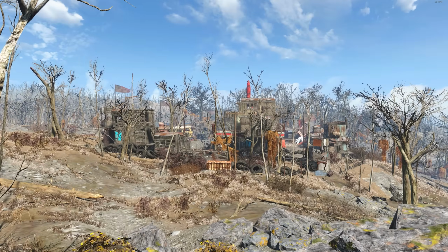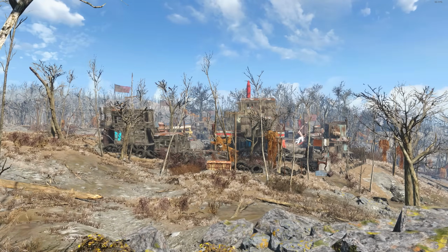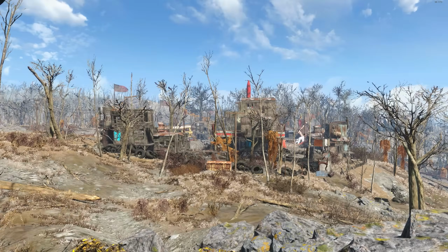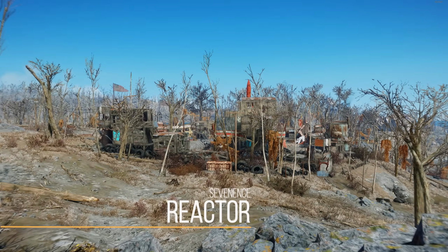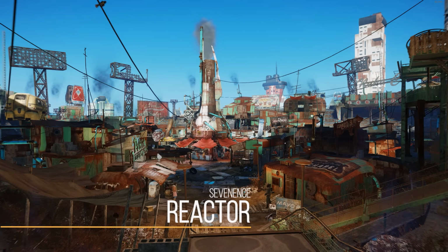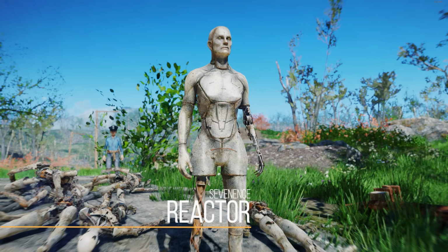The first mod on this list, and spoiler, there isn't any particular order outside of the last mod being my personal mod of the year, but the first mod on this list is Reactor. Reactor is an ENB for Fallout 4, meaning it will visually overhaul the entire Commonwealth, largely thanks to some of the lighting changes brought by this one.